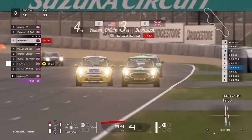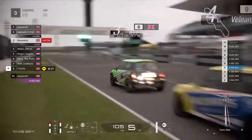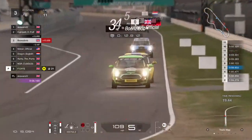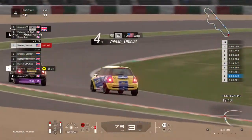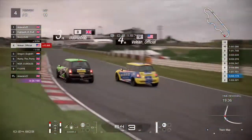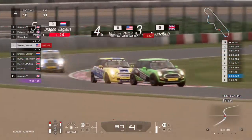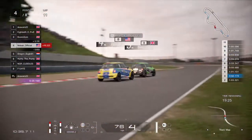Boone's Eye Bob then up into third. F124's decided to come in the pits. So Boone's Eye Bob then up into third place. He's not pit, he's still got a couple of laps of fuel left. He's under some pressure from Vilian, looking for a bit of a move through there. Just putting enough pressure on Boone's Eye then. He's side by side with him then into the first section of the S's. Boone's Eye just keeping that place. Vilian into fourth then. Again, these guys have not pit.